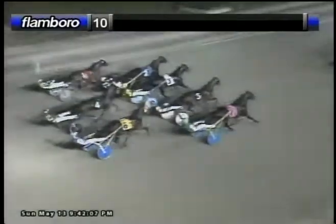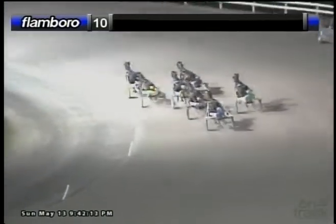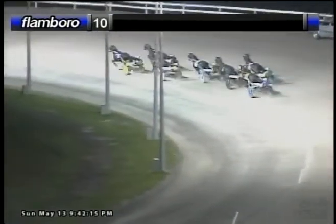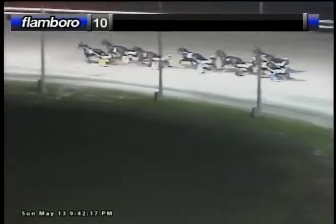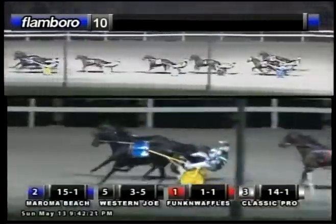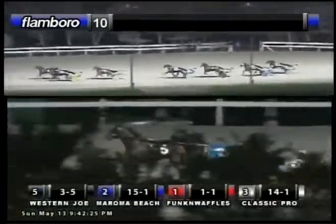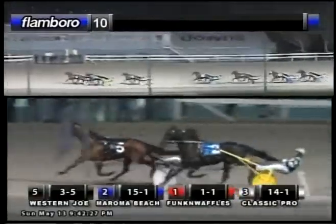And the Roth Classic Pro is going to come out smartly with Maruma Beach and Western Joe, and along to the inside, Funkin' Waffles is racing into the front four. Then it is Bags to Riches and Hurricane Beach, and relaxed away trailing the field is Edward Hanover. On into the backstretch they go, and Maruma Beach had the lead, but now, driving on the outside, there goes Western Joe coming on. Western Joe to the outside against Maruma Beach on the inside.